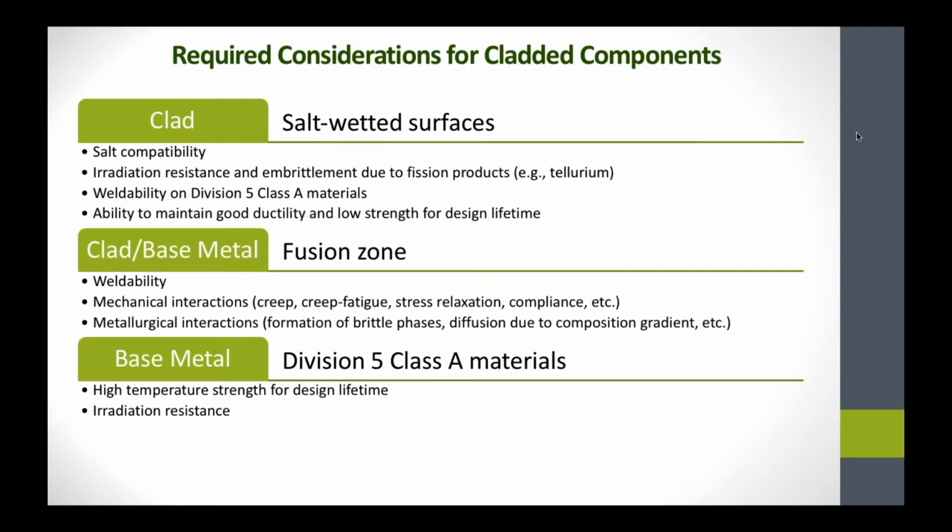The main strength that would be provided would be from the base metal in this molten salt reactor. Then moving on to the fusion zone between the clad and base metal, you need to make sure that the clad material is highly weldable to the base metal chosen, that we understand what the mechanical interactions would be between the clad and base metal, things like creep fatigue, stress relaxation, et cetera, as well as what the metallurgical interactions would be, whether it be formation of any brittle phases, what the diffusion might be due to compositional gradients, et cetera.